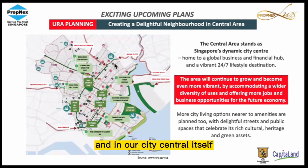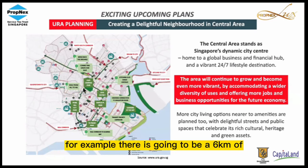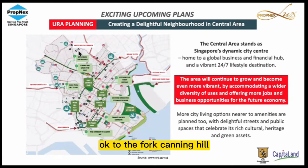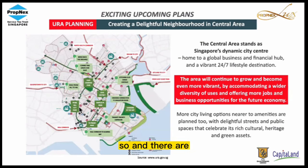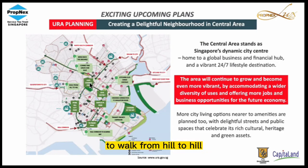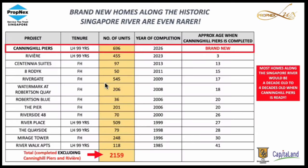And in our city center itself, there are many, many parks, be it the Pearl Hill City Park, Fort Canning Park, our Civic District, our Raffles Place Park. There are many, many. For example, there is going to be a 6 kilometers green connection from the Botanic Gardens to Istana, to the Fort Canning Hill, through the Singapore River to the Pearl Hill Center. So, there are also a lot of exciting enhancements that will allow us to walk from hill to hill, which means from Fort Canning Hill all the way to Pearl Hill Center.